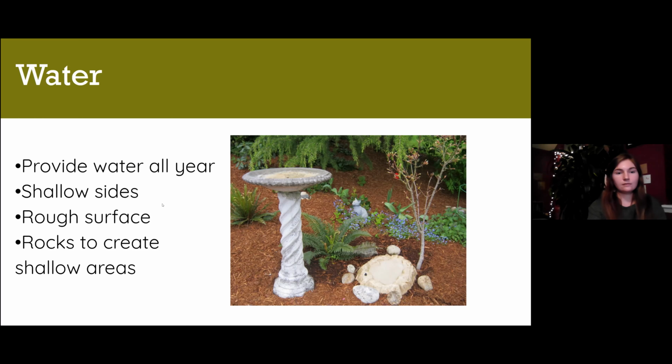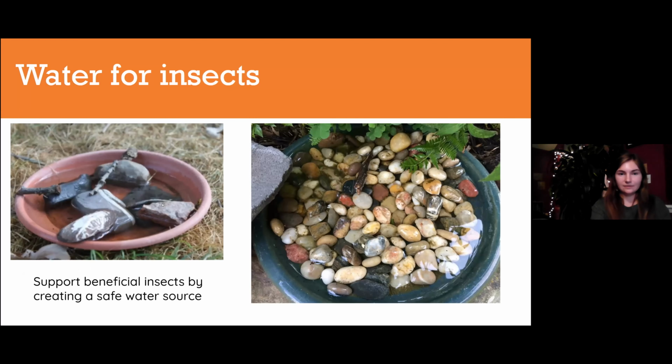I also want to highlight insects again because they're so important to our ecosystem. These are just two really simple ways that we can create water sources for insects that are safe by providing rocks for them that are sturdy to stand on and really shallow water that's easy for them to drink.